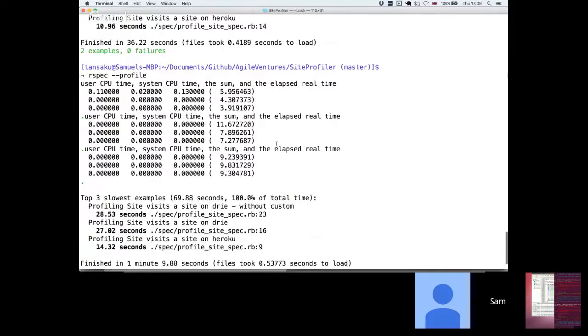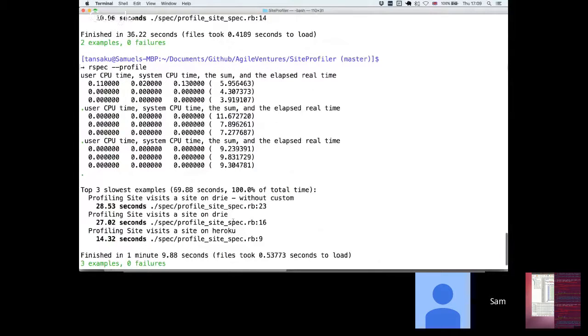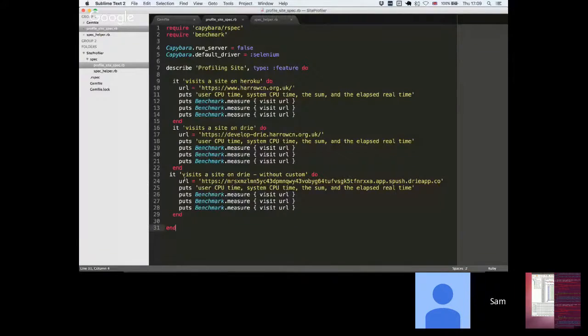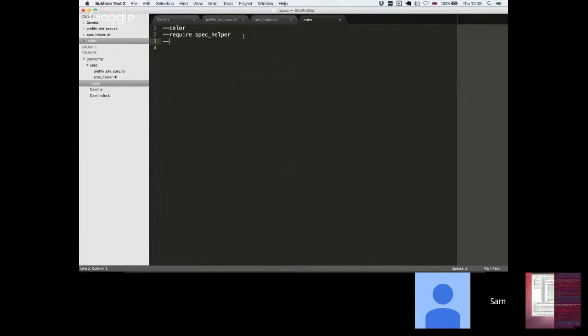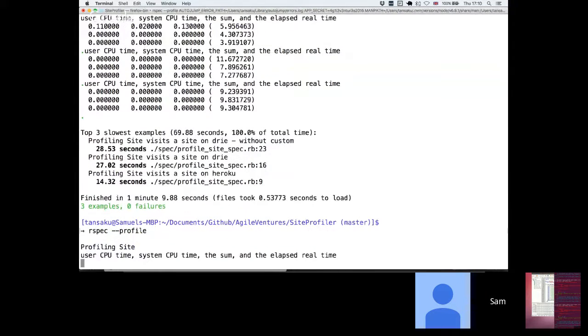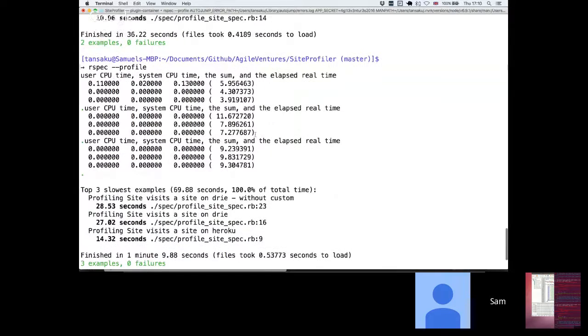So here we've got, I'm assuming that they're in order. I guess what I should be doing here is, because it does randomization, I think this is telling us that out of these three, the one without custom was worse than Dree, at least according to that profiling. But I think that's not to be trusted. Let's run it again with the documentation, and we should be able to see more clearly which of these three things it is.